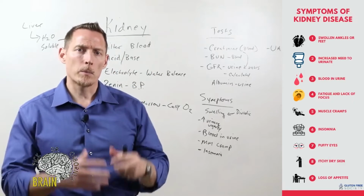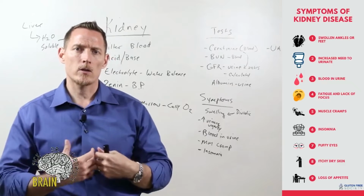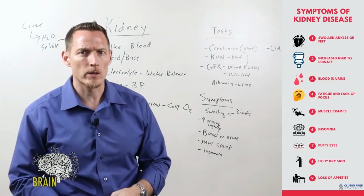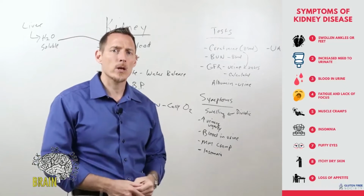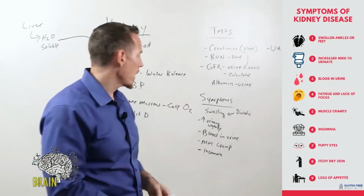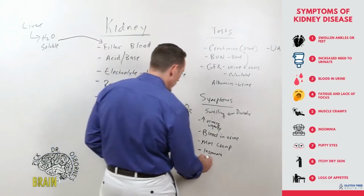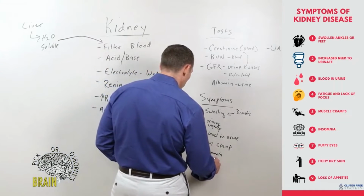Some of that has to do with the puffing or the swelling of the skin. As you retain more water, the skin is stretched. It can become more dry as a result of that as well, but also because of the dehydration component, that dryness. And then loss of appetite. So reduction in wanting to eat, or reduced appetite. So these are kind of hallmark symptoms.